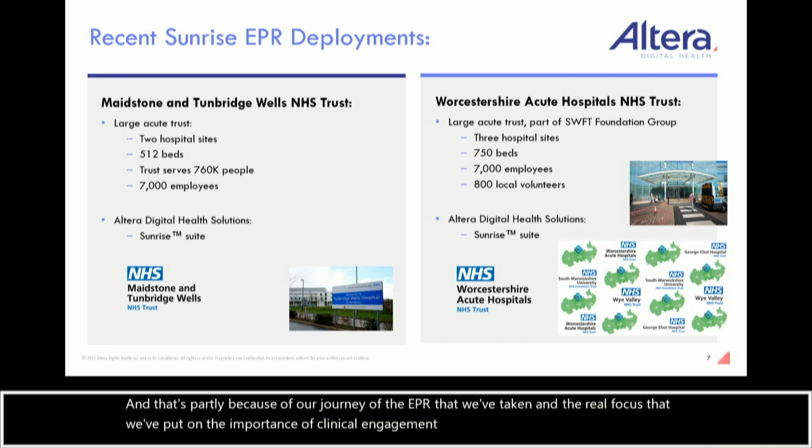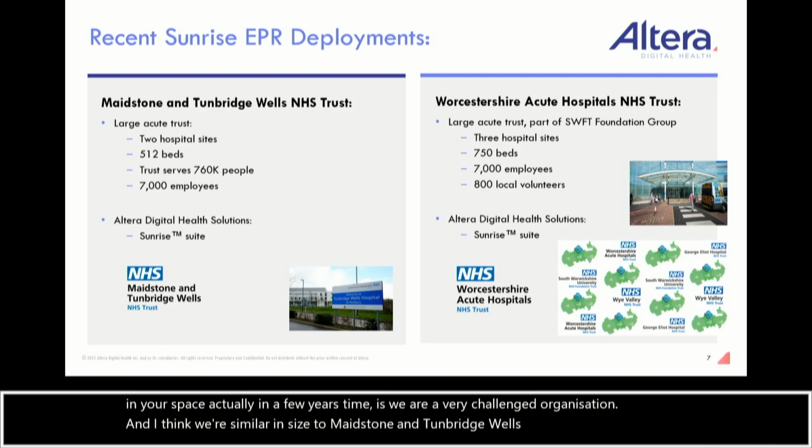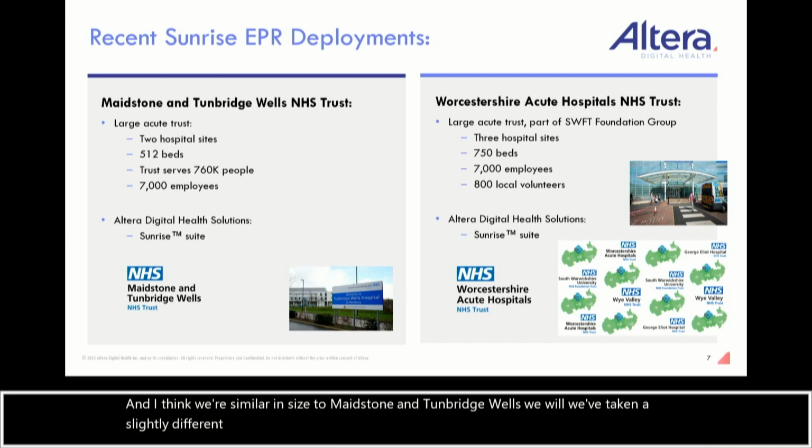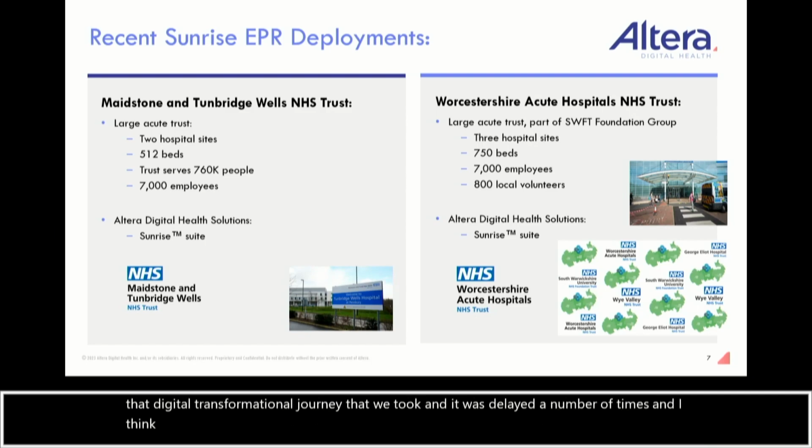Unlike Jane, and I hope I'm sitting in your space actually in a few years' time, we are a very challenged organisation. And I think we're similar in size to Maidstone and Tunbridge Wells. We've taken a slightly different roadmap to Jane, in that our EPR was our very first encounter of that digital transformational journey, and it was delayed a number of times. And I think that was both an opportunity as well as a drawback.